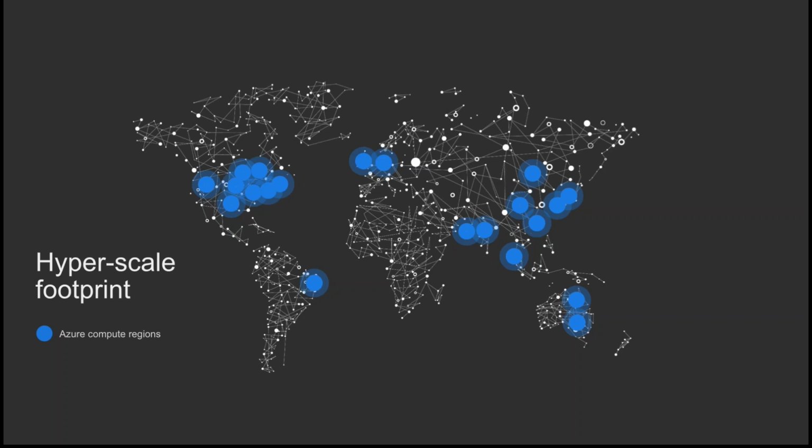Pretty much limitless resource from your perspective, but all of it is built from the ground up absolutely to be enterprise ready. Everything that we do is built with data sovereignty, security, and privacy in mind. And as with Office 365, we have a trust center for Azure.